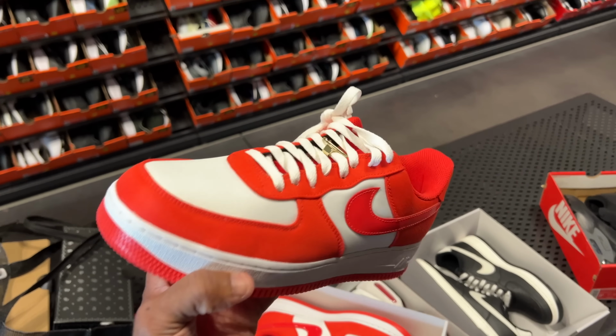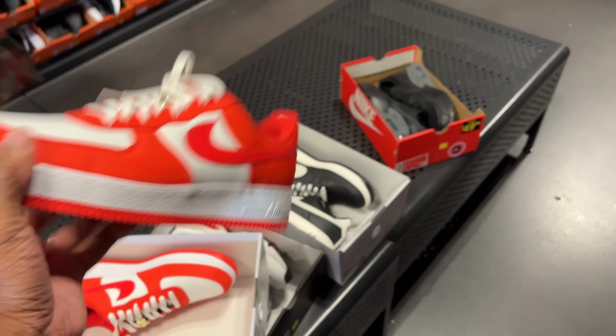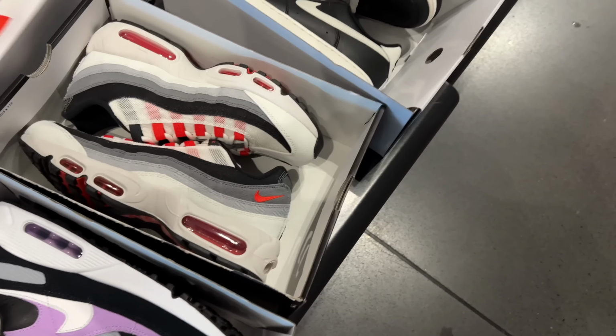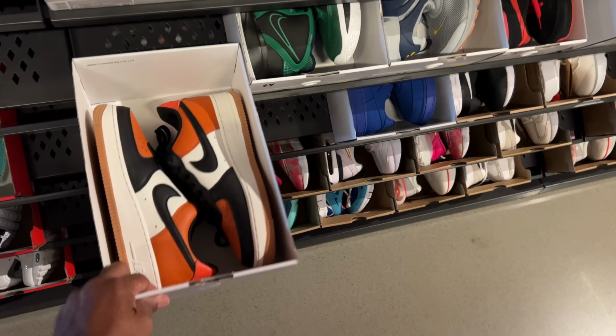There's so many resellers in here. It's like, yeah, come early, but they bought them out. Try to bless them. You picking any of these or? I just put them here. They sent their money in there. Guys, you gotta get here early, man, super early.